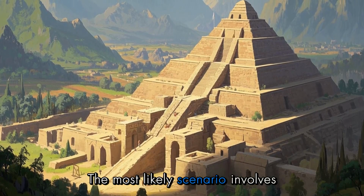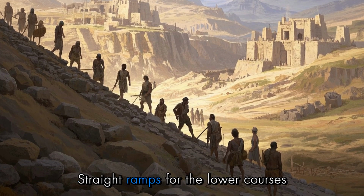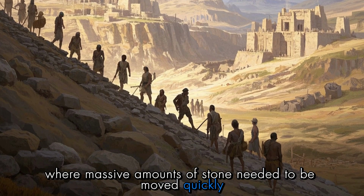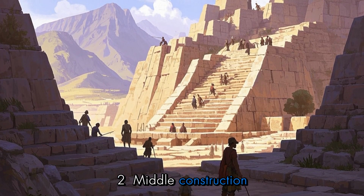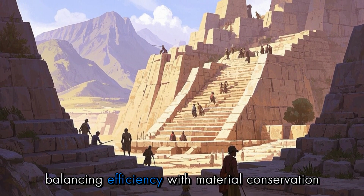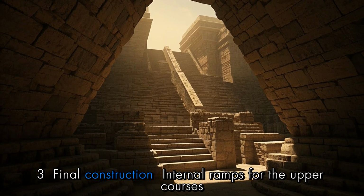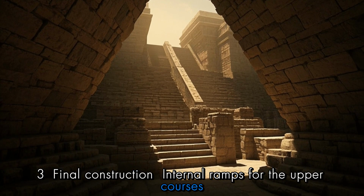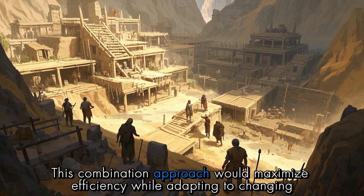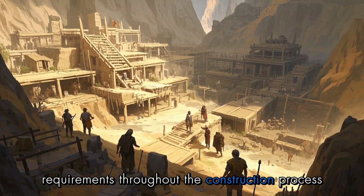The most likely scenario involves: 1. Initial construction. Straight ramps for the lower courses, where massive amounts of stone needed to be moved quickly. 2. Middle construction. Zigzag or spiral ramps for the middle sections, balancing efficiency with material conservation. 3. Final construction. Internal ramps for the upper courses, where precision became more important than speed. This combination approach would maximize efficiency while adapting to changing requirements throughout the construction process.